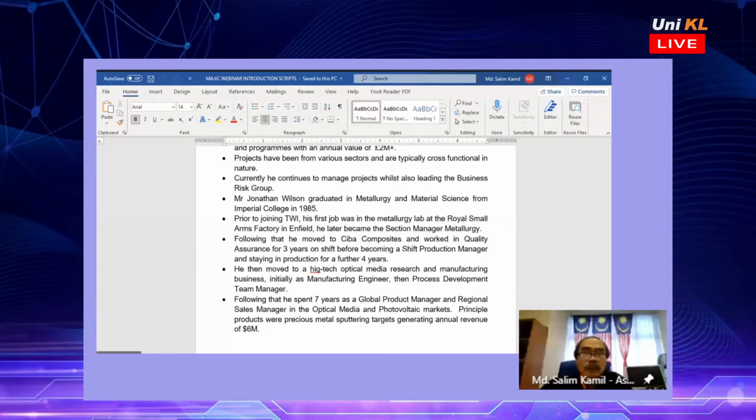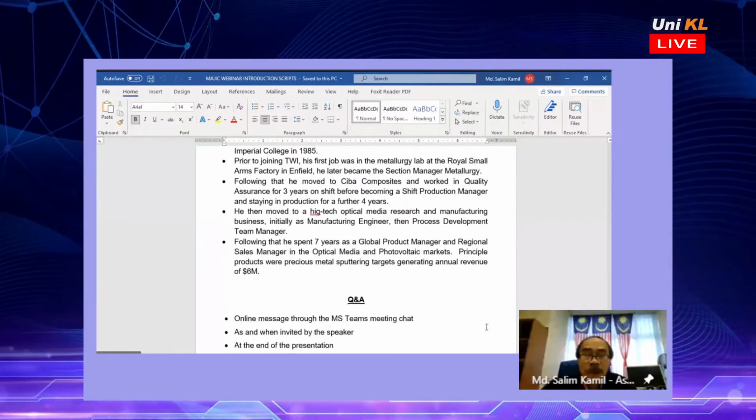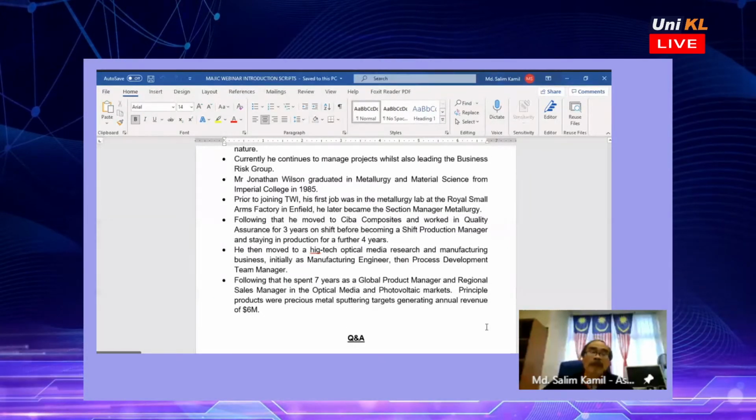Then he moved to a high-tech optical media research and manufacturing business, initially as manufacturing engineer, then process development team manager. Following that, he spent 7 years as a global product manager and regional sales manager in the optical media and photovoltaic market. Principal products were precious metals sputtering targets, generating annual revenue of more than $6 million. Ladies and gentlemen, that is the background of our speaker and our moderator.